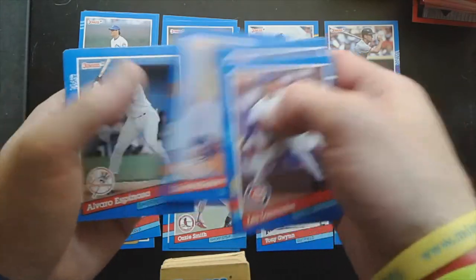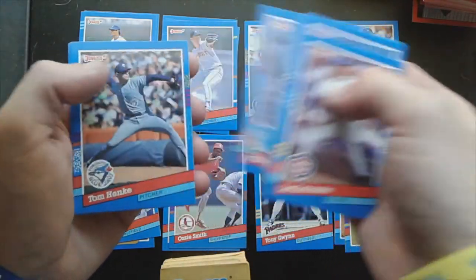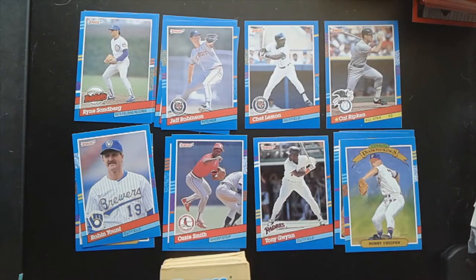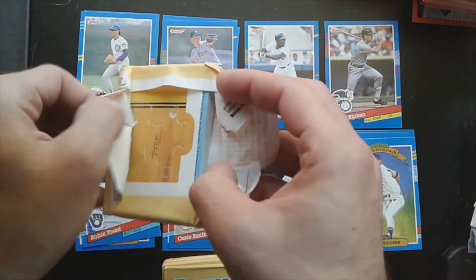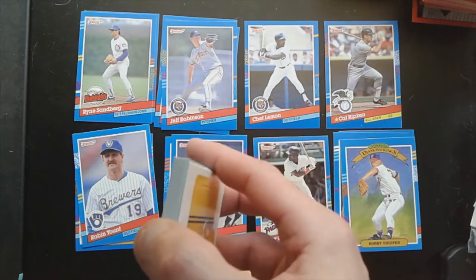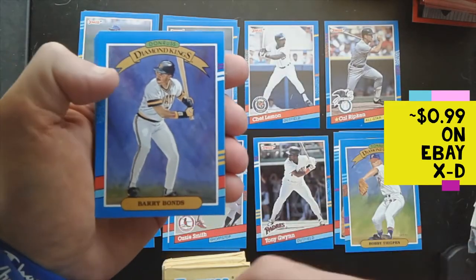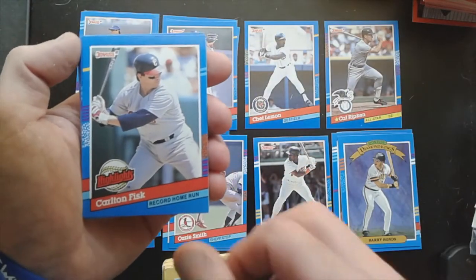Ellis Burks, Jones, Espinoza, Walt Weiss, Karkovice, Terry Bross, Hanky, Litton, Julio Franco, and Ed Whitson. So after this video, I'll definitely have to compile and see what we're looking at in regards to the complete set. Like I said, that wasn't a goal of mine. However, it's always in the back of my mind. There's another Barry Bonds Diamond King with the full body. I just mentioned that. We'll go ahead and put Barry Bonds right on down there.